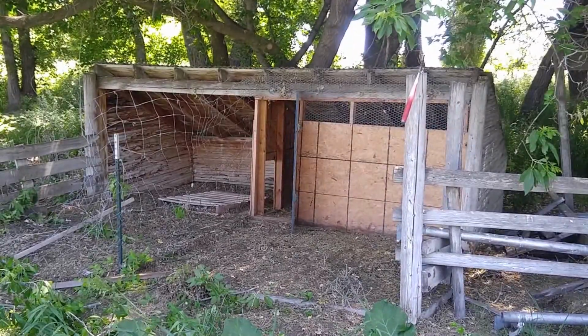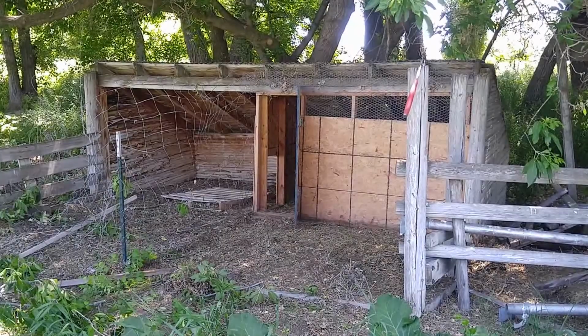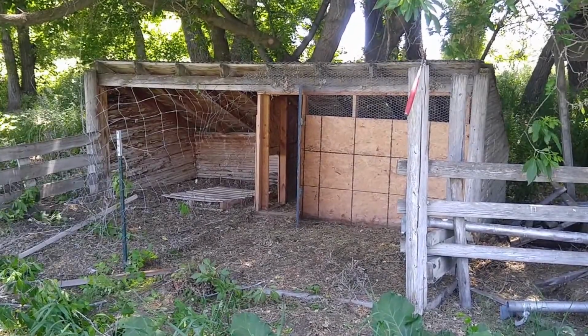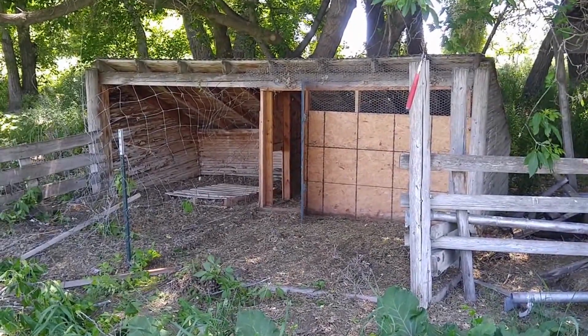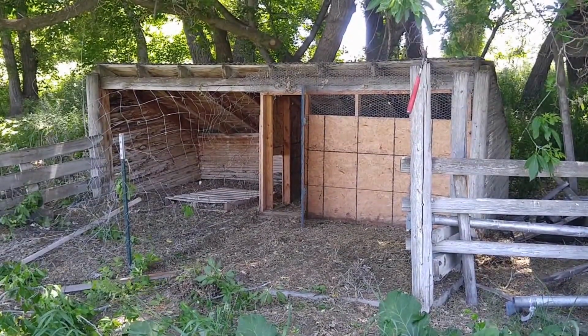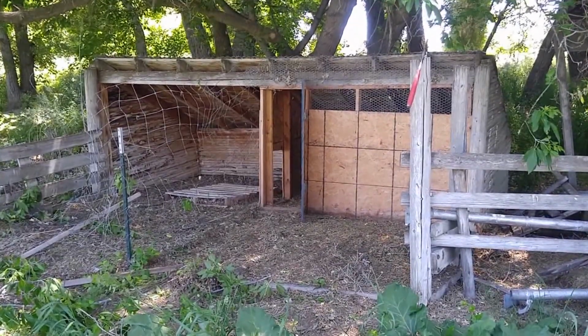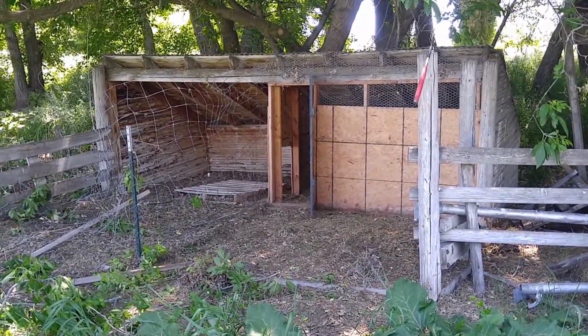What I've got right here is kind of back in the trees a little bit. It's actually a little outbuilding that was here when we moved in. I converted it for a makeshift chicken coop for the first year we were here, and then we used it for a little goat pen at one point. But what's appealing about it is it's all on a concrete pad, so pigs won't be able to root out of it.